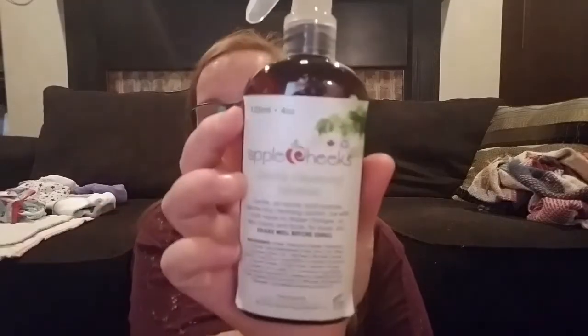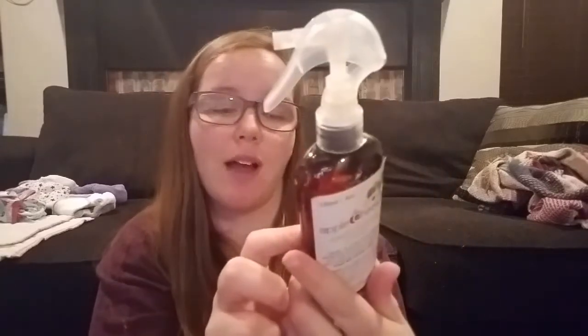Okay, so with cloth diapers, you can buy solutions. A solution is just something you can spray on their bottom or the wipe. I've noticed if you spray it on their bottom, it actually does the work, versus putting it on the wipe where it just kind of absorbs it, so you end up using a lot more. This is the Apple Cheeks Gentle Cleaning Solution. I've had this for quite a while. I still have this much and it was $10.45.